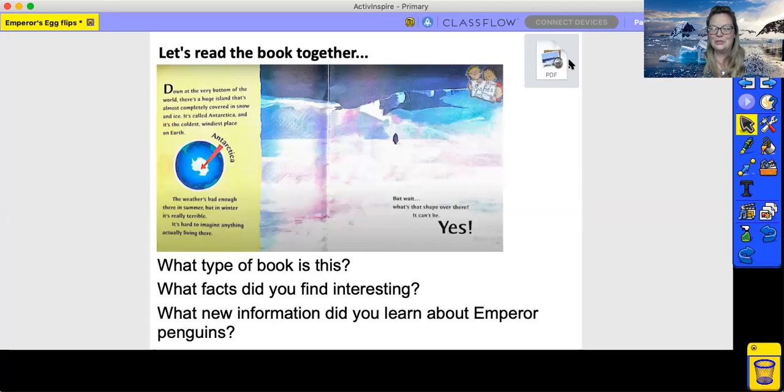I really hope you enjoyed the story, Year 2. Now I want you to discuss with your adult, what type of book is this? What facts did you find interesting? And what new information did you learn about the emperor penguins? Have a chat now.